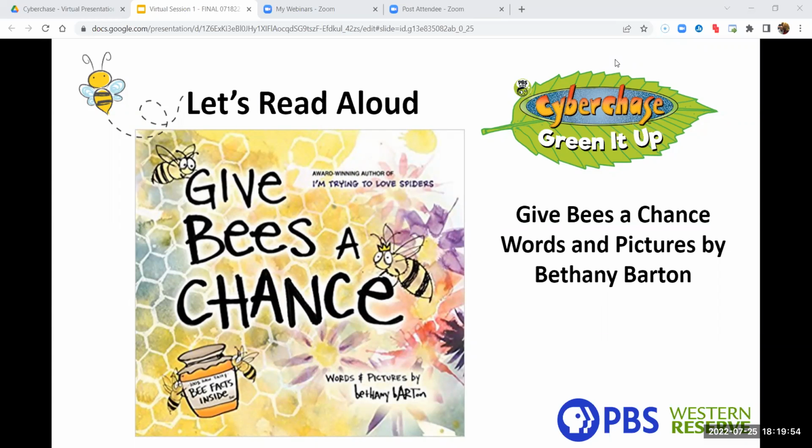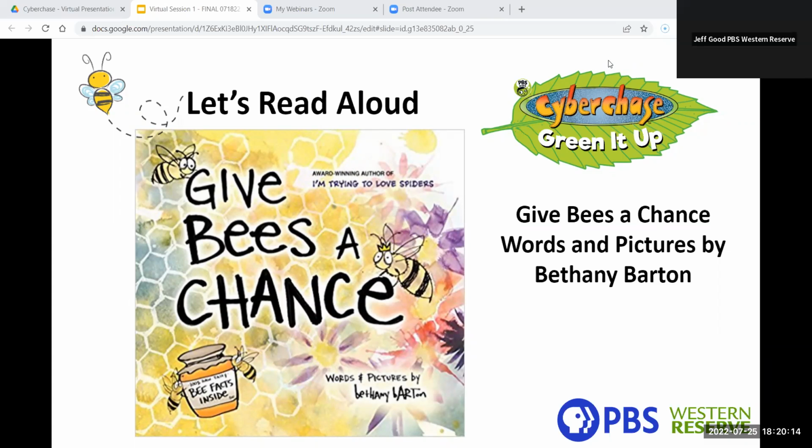Give Bees a Chance is for anyone who doesn't quite appreciate how extra special and important bees are to the world and even to humankind. Besides making yummy honey, they help plants grow fruits and vegetables, and most bees wouldn't even hurt a fly, well, unless it was in self-defense. So let's take a closer look. I'm going to get this video started here.